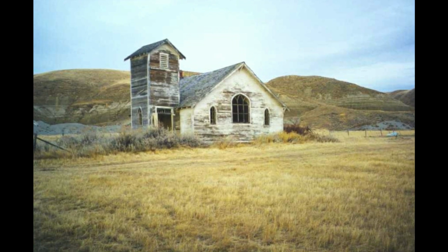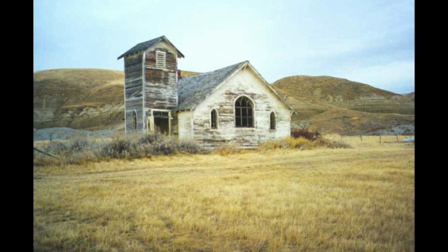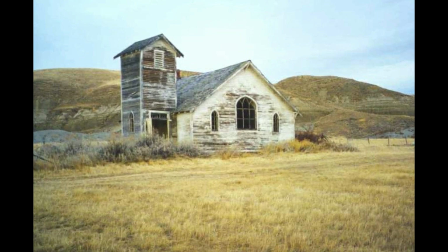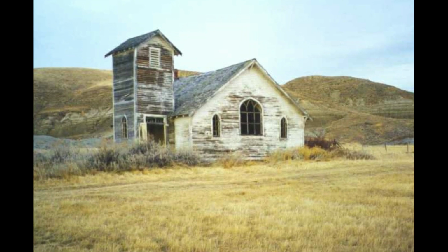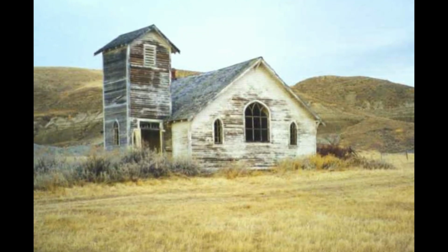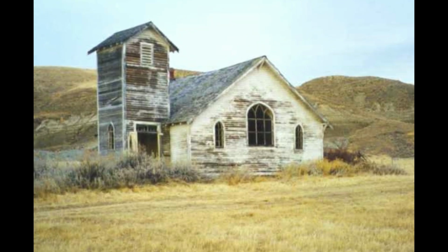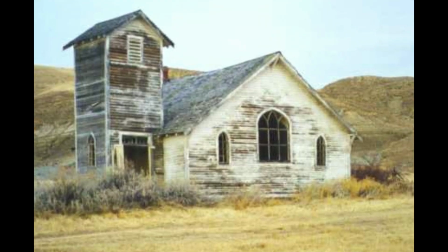Sitting right across the road from that first church is this one, slightly older, built in 1932 and abandoned a bit earlier in 1961. Now, if you're thinking that church looks familiar, you may have seen it in the music video for Tom Cochrane's Life is a Highway, which was released in 1991.